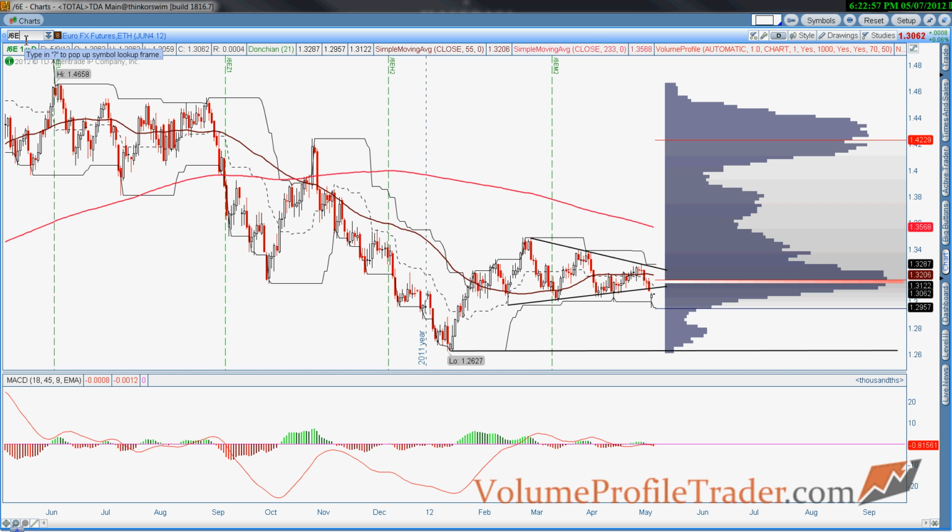And right now it looks like we have potentially the start of one, and I want to be careful. I want to make sure, if anything, on this euro trade that I have on, my stop's at break even, so I'm not losing any money.